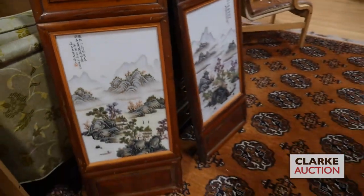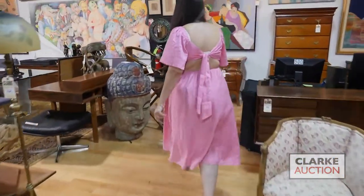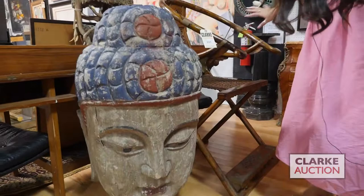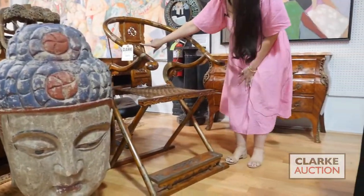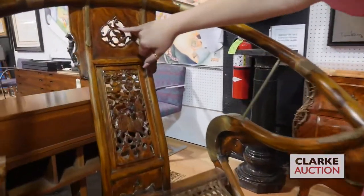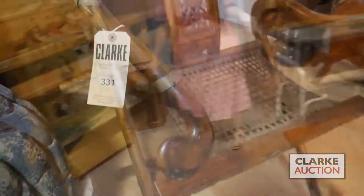And then just walking over here quickly, we're going to touch on this exceptionally large painted Buddha head, came out of a local estate, and then also this folding chair. So you can see here the beautiful carving of the foo dog and kind of a qilin here. And then one more piece is over back here.